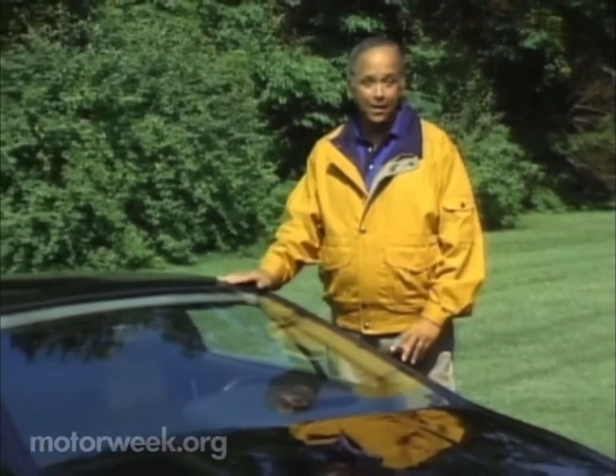The name Lotus is one of the most renowned in the world of automotive performance, with a history of superb road and race cars that stretches back to 1951. But the last decade has seen much of that glory fade.